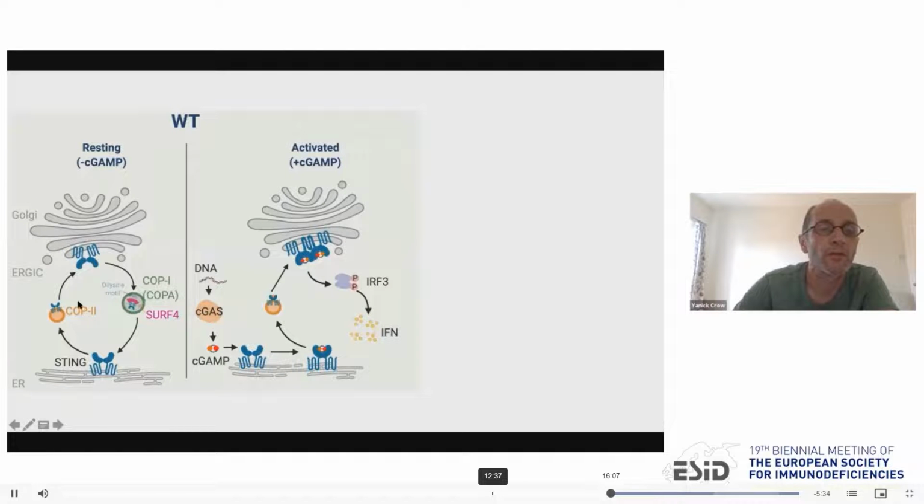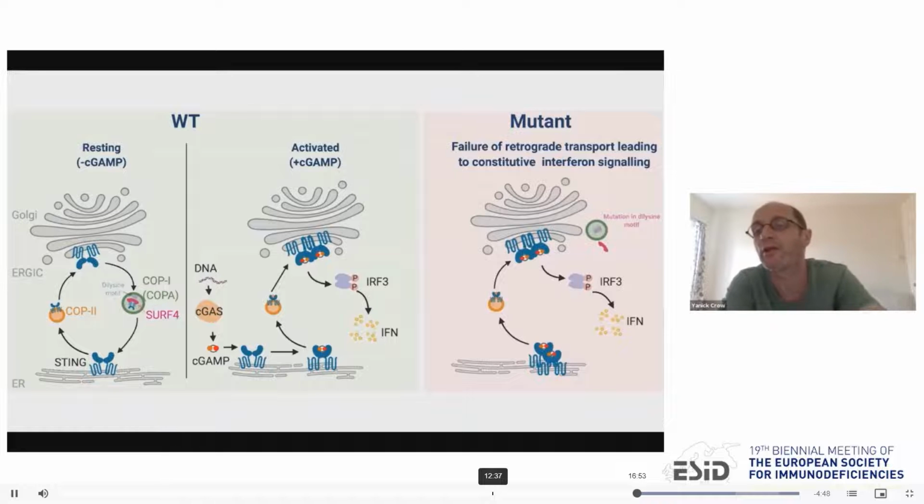What we think is going on is that you've got STING here in the ER. STING traffics to the ERGIC, where it's activated. This involves COPII, but our data, and data of other people now, suggests that COPA, as part of the COPI complex, is involved in retrograde transport of STING from the ERGIC to the ER. That means there's a very low steady state of signaling. Obviously, when there's activation, the role of COPA is overridden, but in the case of mutations in COPA, it's as if the system is activated all the time.